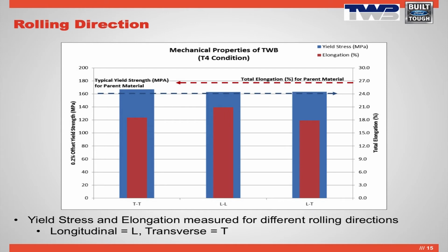Limited dome height was also tested to understand the formability of the welded material. And again, the same three combinations of rolling direction orientation were measured. The parent material is shown on the left, and the data to the right for all orientations measured, both weld face down towards the punch and weld face up away from the punch, shows good acceptable formability.